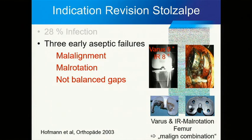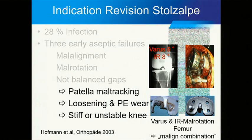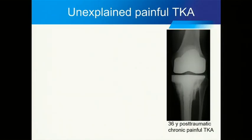If you don't correct the axial malrotation, and if you make a mistake to balance your knee, instability 20%, you get a problem. And these are the 3 main problems, and they make secondary the patellar maltracking, the early loosening, polywear, the stiff or unstable knee. So in summary, 80% of the problems at the knee side is the surgeon, not the patient, not the implant. It is the surgeon who did not do a good job in his first case.